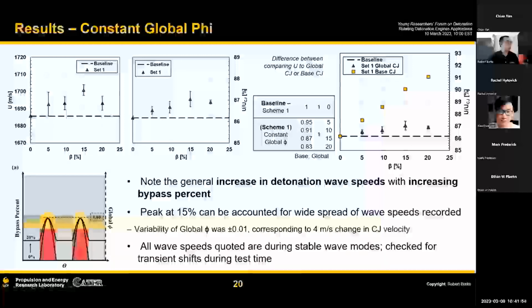So some of the things I'd like to point out as well is that our black line that we have here on these left two plots is our baseline case. As I mentioned, we took a baseline for scheme 1 where we had no premixing at all. We had no bypass. So what's immediately seen is that as we would take some of our fuel from our main fuel and we would mix it with our air line, so thus increasing our bypass percentage, we would see across the average of tests that we took that we would have an increase in our detonation velocity and increase according to our normalized UCJ.